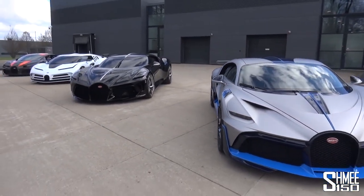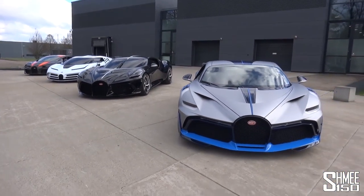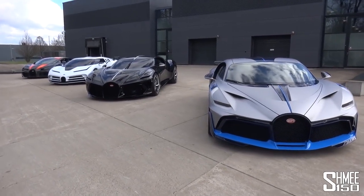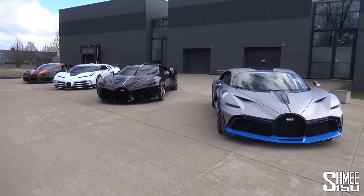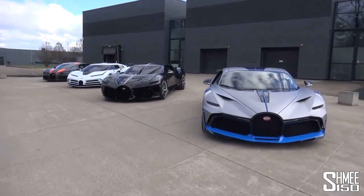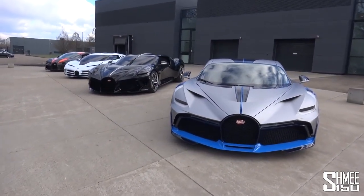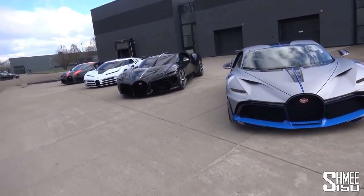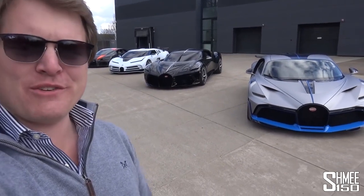The 4 truly special Bugatti bespoke models at this time: Devo, La Voiture Noire, 110 and the Chiron Supersport 300 Plus. I am well and truly mind blown by this, and I hope you've enjoyed taking a look down this lineup as much as I have. It's not something we will probably ever get to see again, as well as also seeing the new Chiron Noir.